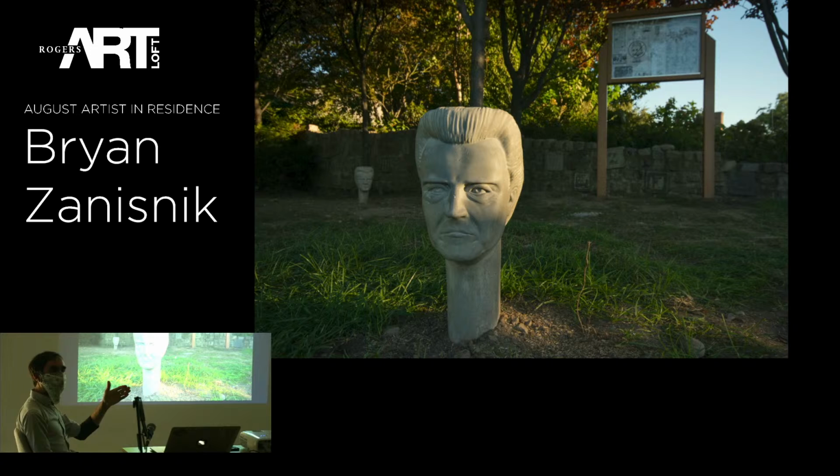So I created, using 3D modeling software, a prototype of a Christopher Walken head that's sort of like a mushroom.